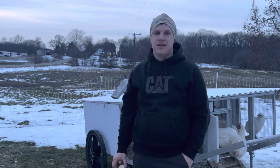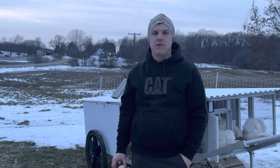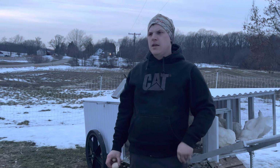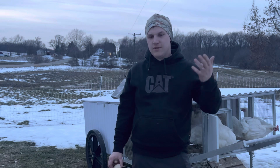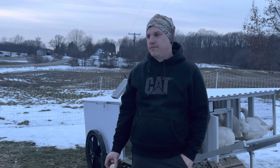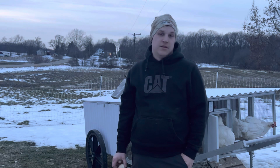So out of these 50 hens, I was getting, I don't know, 6 or 8 eggs a day before I brought them outside. In the first couple days they were outside. But then they shut off once we got this snow. The weather gets colder, they're newer to laying, they just shut right off.